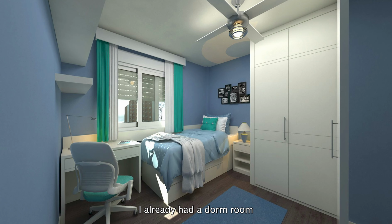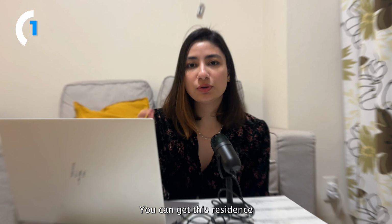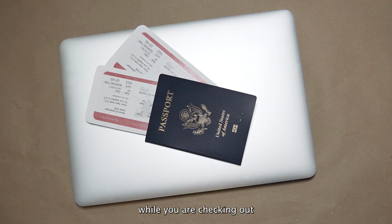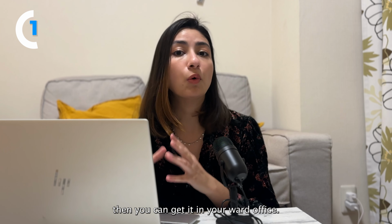So for me, when I came to Japan, I already had a dorm room in my university, Tokyo University. So that is the address I gave. The very first time you come to Japan, you can get this residence card at the immigration while you're checking out and you're finally entering into Japan. If you don't get it at immigration, then you can get it in your ward office.